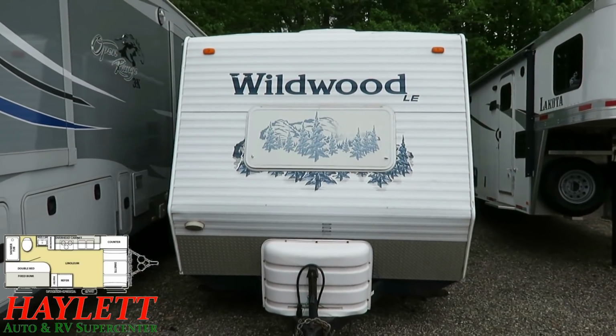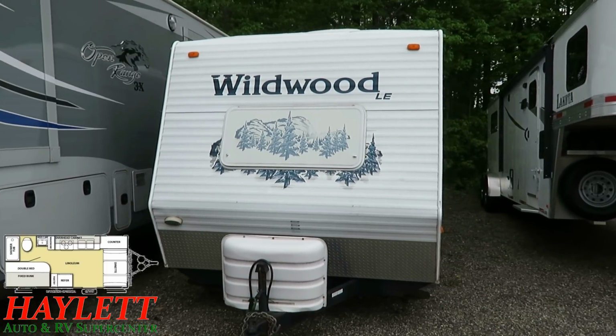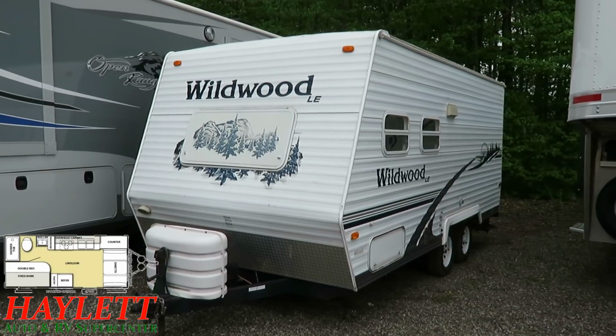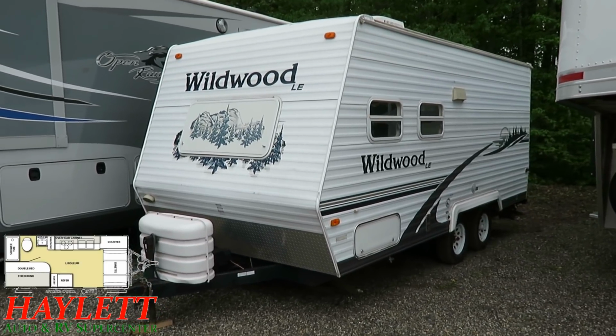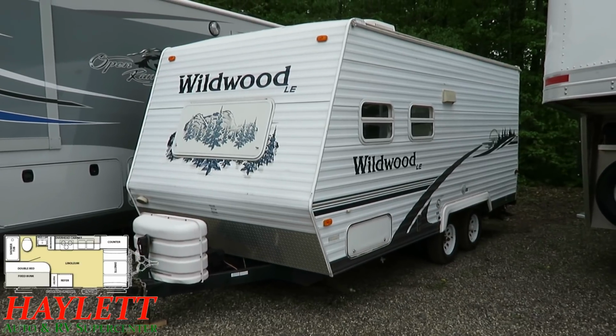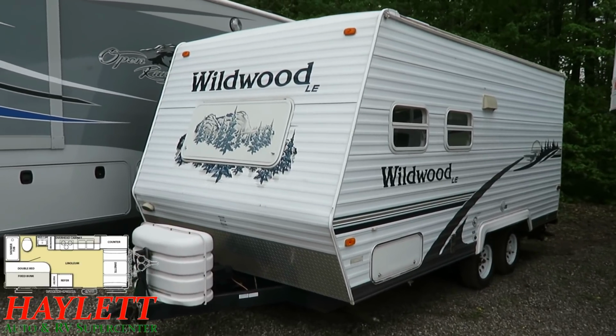Overall, the exterior looks pretty decent. I really should have flipped up that front window shield there and opened that window up, but, you know, hindsight being 20/20. We're rolling, we're doing it live. The exterior decals on this overall look pretty good.